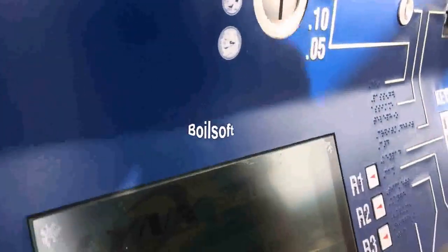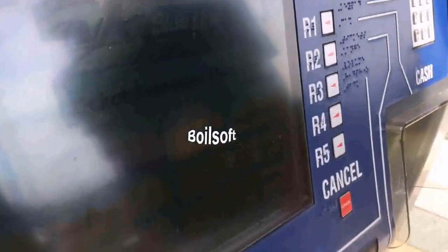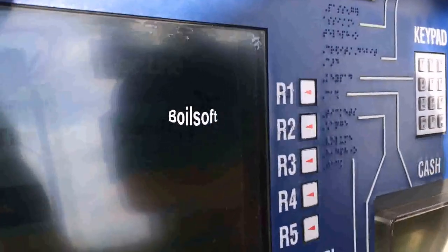Oh, sweet. Now I'm going to see if I can get the audio to work on this, and I'm going to play it for everyone to hear. One second. The volume button is right here.